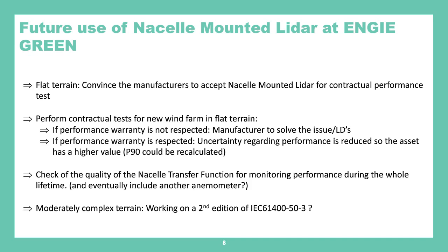What we are thinking is that, of course, if the warranty is not respected, then you will claim some liquidated damages or the manufacturer will have to do something. But I also think that if you do the test and you respect the warranty, you actually decrease the risk of having an asset with a low performance. You actually have a new measurement that tells you that you reduced the uncertainties related to the power curve and to the performance in the future. So there must be a way. We are thinking about how to do that, but there must be a way maybe to update the P90 values of your asset, and this is something we are working on.